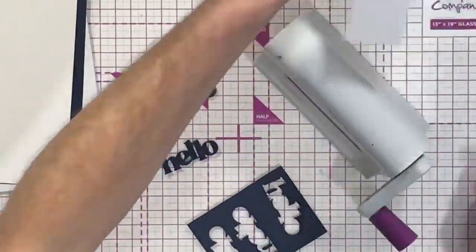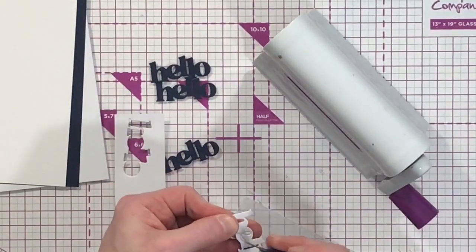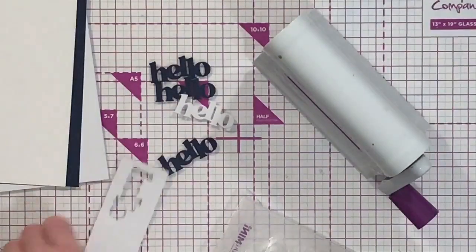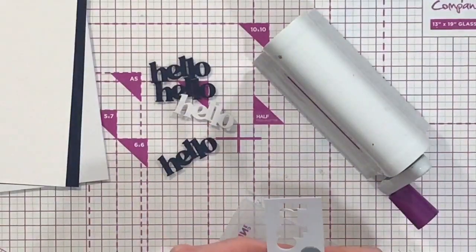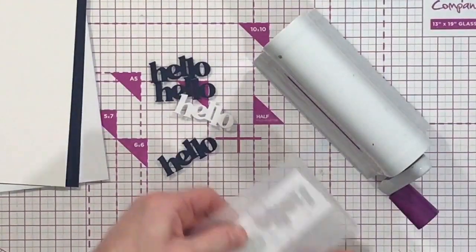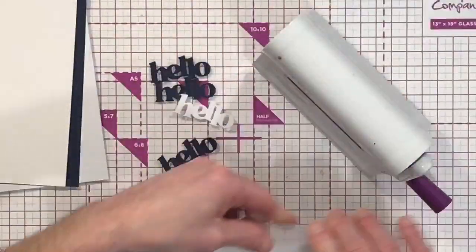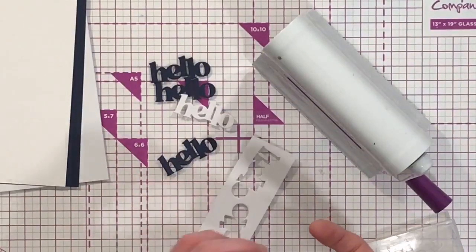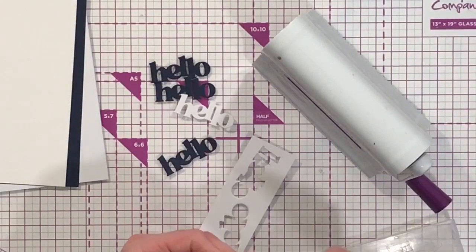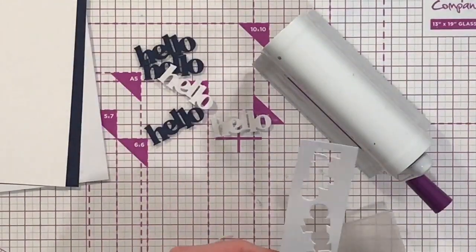So let's run that one through. And any little bits, we're going to take that out. So once again, we are going to do this 3 times. So let's run this one through. Now you can be doing this, of course, not necessarily with smooth navy cardstock. You can do this with our Centura Pearl. You can do this with your Shedless Glitter card. Or even if you don't have our Shedless Glitter card, you can still do this with any glitter card.